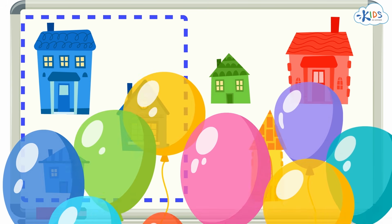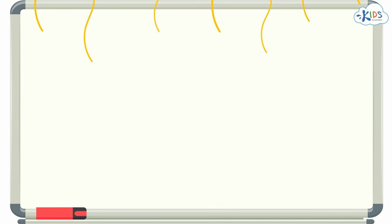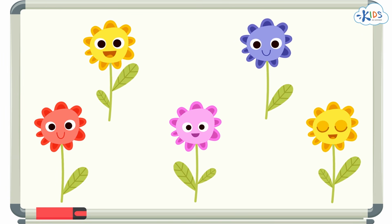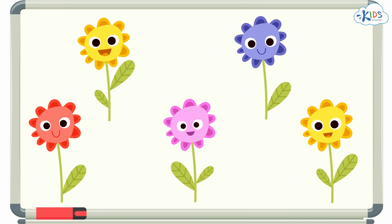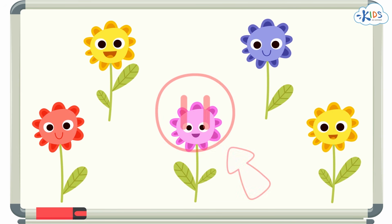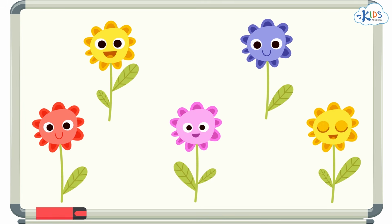Today, we learned how to sort objects by color. I'll leave you with a challenge. Can you find all of the yellow flowers? I'll give you some time to think, but if you need more time, you can pause the video and answer when you're ready.